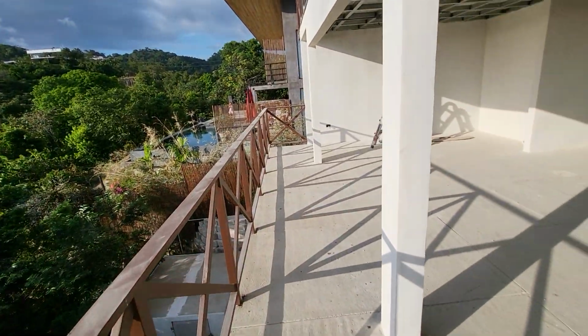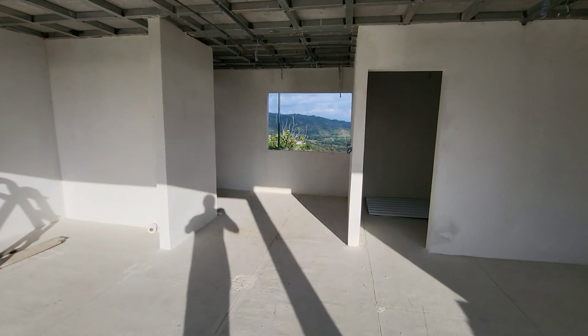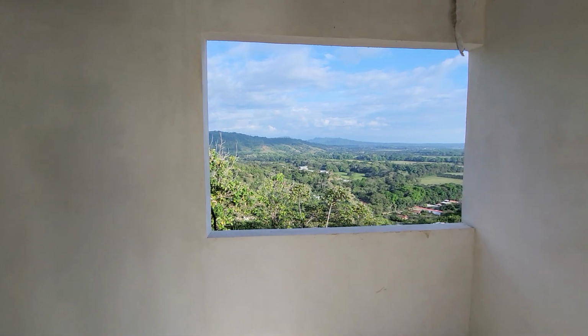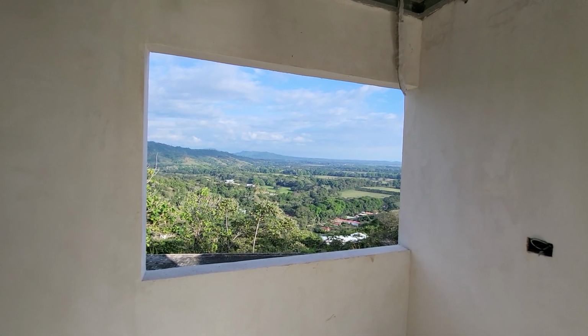All the railings are done. Everything's looking good. Looks like it should be framed, right? I say it every time. You look at that opening for the window and it's just gorgeous.